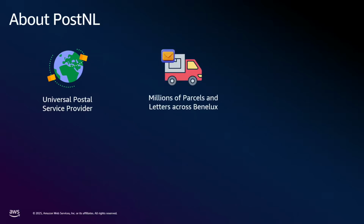So PostNL is a universal postal service provider with headquarters in the Netherlands. It has three main business units: postal delivery, parcel delivery, and logistics for e-commerce and cross-border solutions, or CBS. On a typical weekday, PostNL delivers millions of parcels and letters in the Benelux region. So Benelux as in Belgium, Netherlands, and Luxembourg.